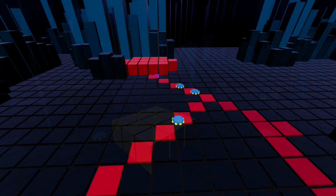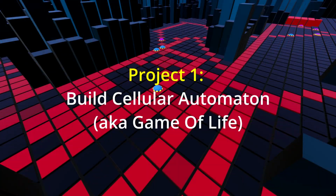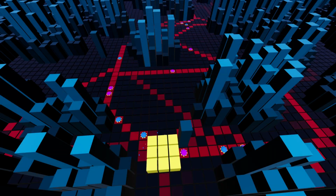This video is the story of learning a new programming language and using it to develop two separate simulators. The first, a cellular automaton, and then an ant colony optimization algorithm to simulate route finding and optimization in an unmapped space.